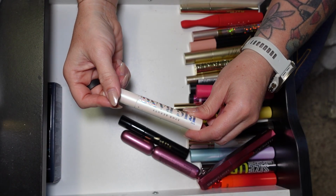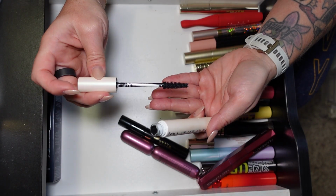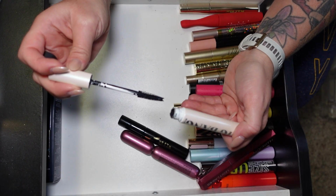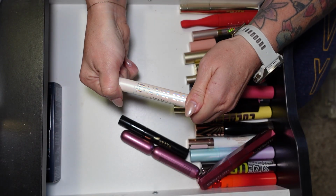Oh, this one I love, but it's expired. This is Athar Beauty The Big Bang Mascara. This makes my lashes look phenomenal. I can't remember if it's supposed to be volumizing or lengthening, but it just makes my lashes look great. However, I've had it for a long time. I do need to get rid of it.